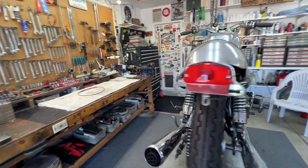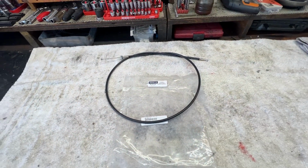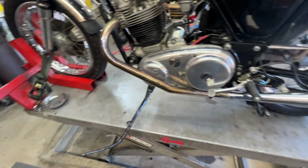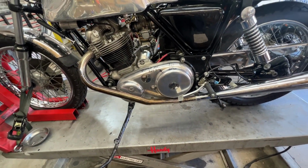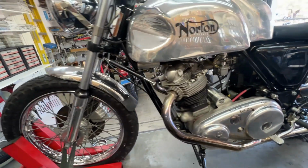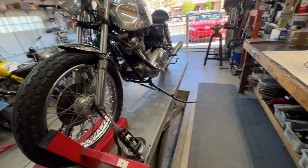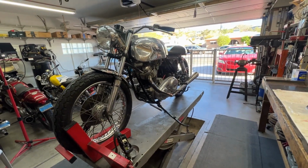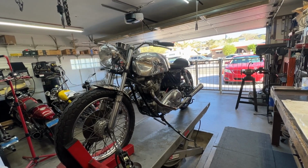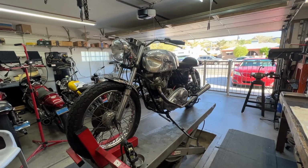So I'm going to put a clutch cable on it. I have a brand new Vanhill clutch cable here, and if it's the right length, as I hope it will be, we'll put it on, and then I will adjust the clutch push throwout rod and put oil in the primary, and then this one will be ready for a test ride if we can get up enough courage to ride it. With the new handlebars on it, it's not as intimidating as the old clip-ons. So we'll see what happens.